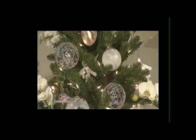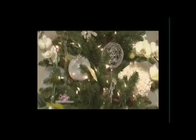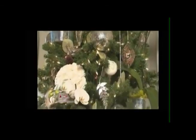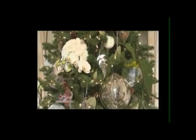And the Christmas tree is one of my absolute favorites in the house. We filled it with fresh potted white orchids. There's an assortment of mercury glass ornaments on it. Some of them are antique. Laser cut metal leaves. It's just a really, really crisp look, and we really enjoyed doing that one.